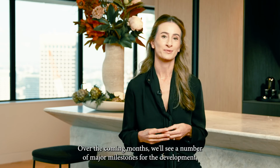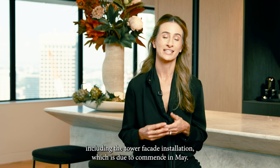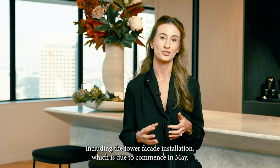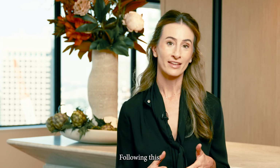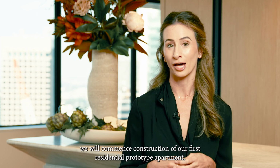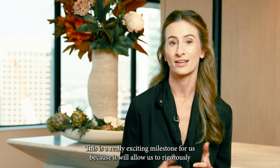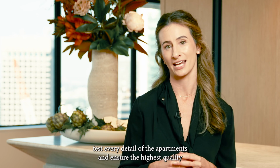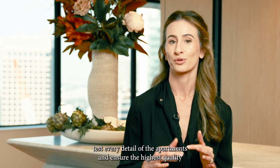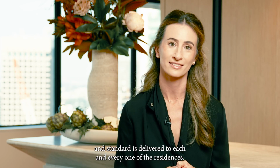Over the coming months, we'll see a number of major milestones for the development, including the tower facade installation, which is due to commence in May. Following this, we'll commence construction of our first residential prototype apartment. This is a really exciting milestone for us because it will allow us to rigorously test every detail of the apartments and ensure the highest quality and standard is delivered to each and every one of the residences.